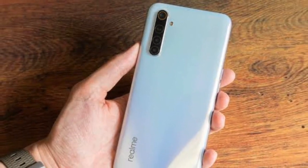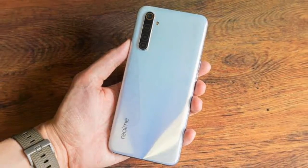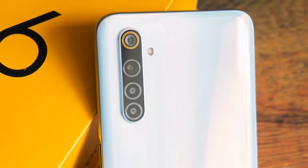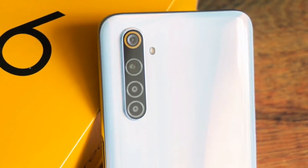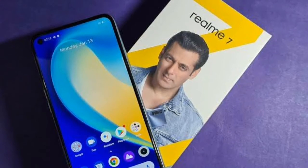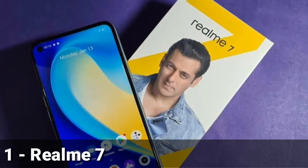So let me clear this. Realme 6i has a 48 megapixel main camera and Realme 6 has a 64 megapixel camera. This is the little bit of difference in both phones. So going to the last smartphone, that I kept on number 1, that is from Realme, the Realme 7. This is the best smartphone of those I covered before.